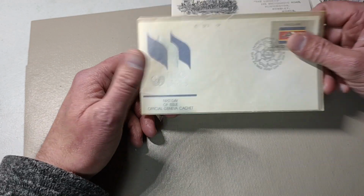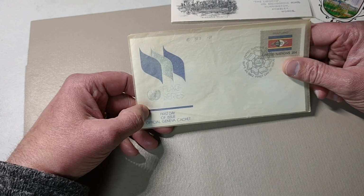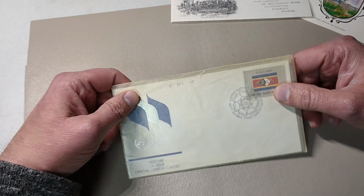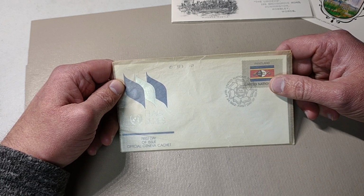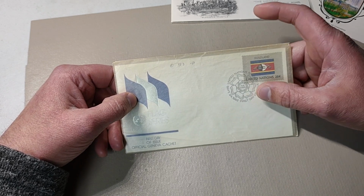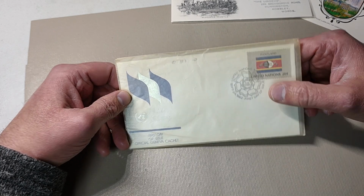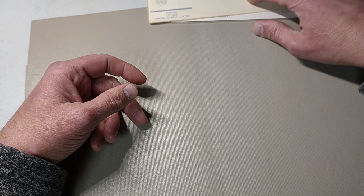Let's see, another one I have. This is first day cover, issue the official Geneva cachet. It's a flag series. It has the Swaziland flag. If you had seen my video on flags of the world, you know that Swaziland has a different name now. So check that video out for more information. September 24th, 1982, first day of issue for this United Nations flag stamp.